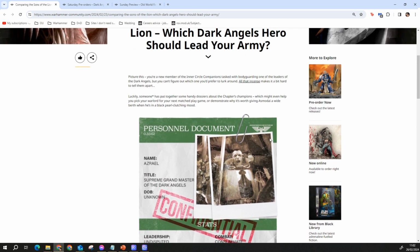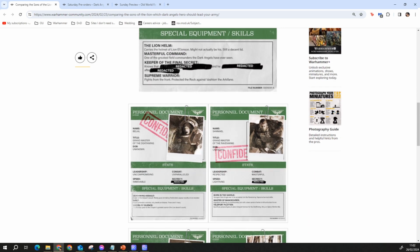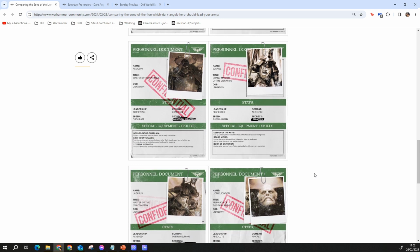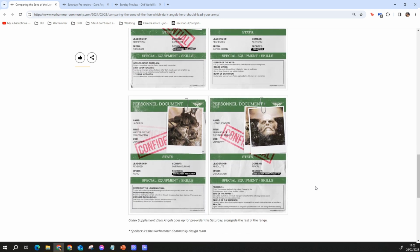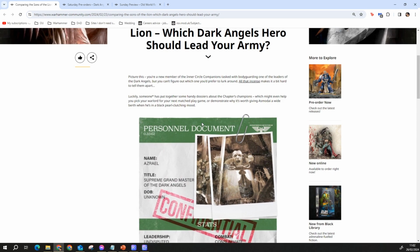And to be honest, this article is good for that because it's talking about things in terms of lore. It's not saying this guy's got a 5-up save and this guy's got a 4-up save. It's saying, knows that redacted and he redacted after redacted. Greatest field commanders, uncompromising, Deathwing assault, born in the saddle, right? It's lore stuff. It's, who's the coolest from the lore. So, yeah, this article is really good in that sense. If you like Dark Angels, go for whichever one you think is the coolest as your leader.